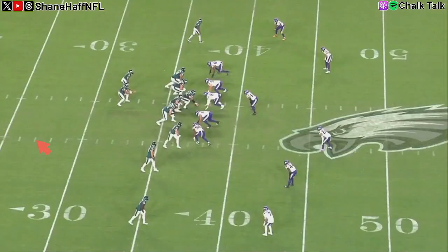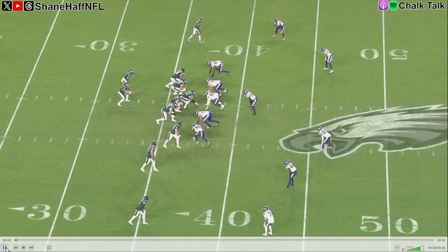And now we get to the DeVonta Smith touchdown. The Vikings have been bringing pressure, and the response has been to hit these little quick hitch routes to Dallas Goedert or hit these shallow cross routes. And so that's what the Eagles are going to make it look like they're doing here. We're going to get just this little checkup route, and this safety has eyes on Goedert. And because he has eyes on Goedert, he has no eyes on DeVonta Smith. We're playing with outside leverage and a quarters type technique here, and DeVonta Smith is just going to hit this post route. He's going to be wide open on this play.